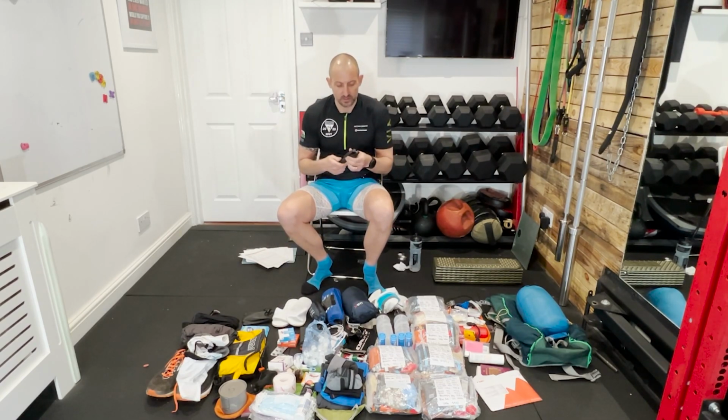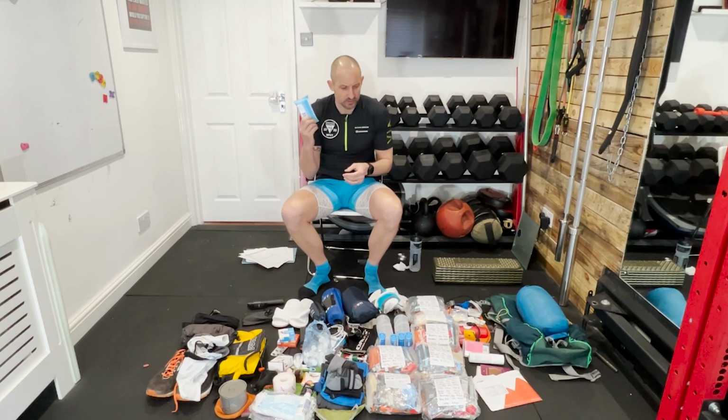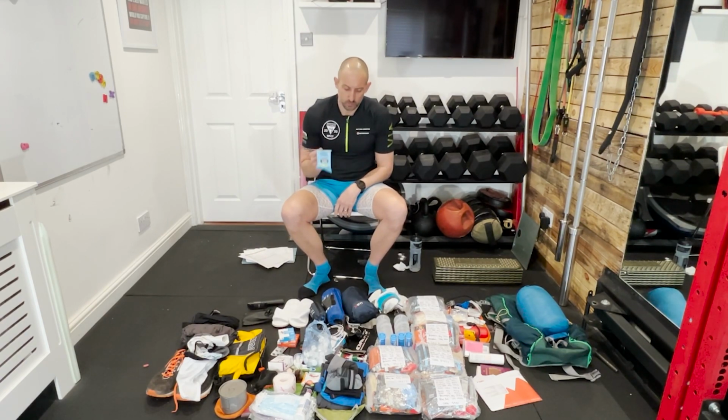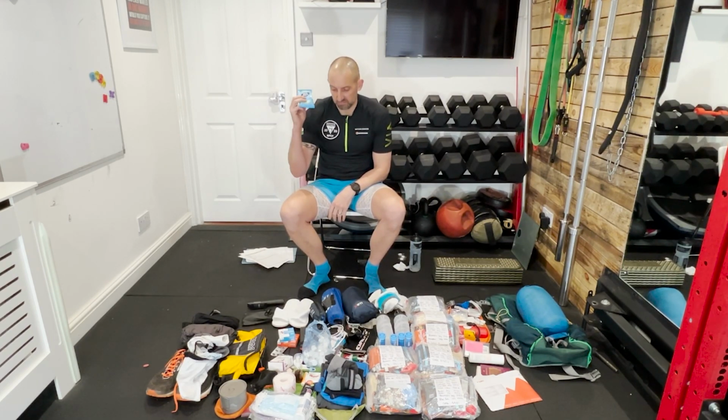My little selfie stick, so I can keep a nice diary of my adventure going through. I bought some of these the other day as well, because I was watching a couple of videos. I wasn't going to take them originally, but then someone said, oh, it's so nice to have something cool and fresh on your face. So these are just little wipes. Again, they weigh next to nothing.